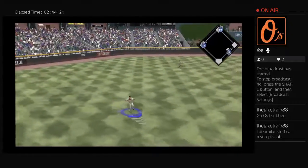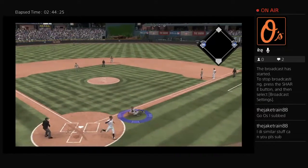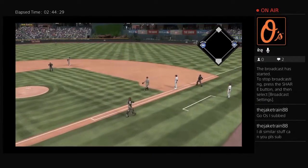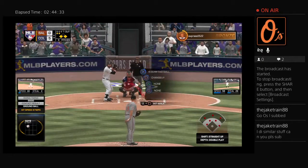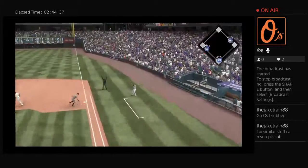And that's through. A base hit. Desmond is on his way home. But the throw will be well up the line as he scores easily. The center fielder, number 19, ready once again, Charlie Blackmon. It's been an 0 for 2 effort for him to this point.